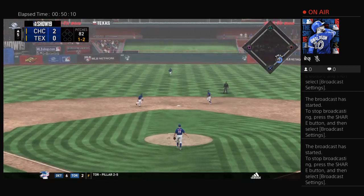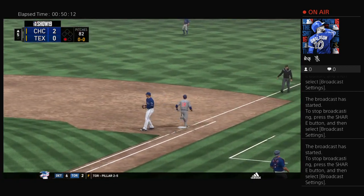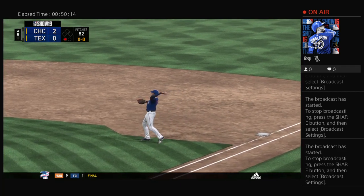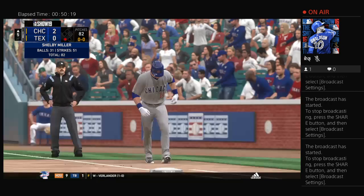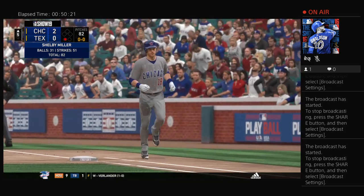Popped up. Andrus on the move. A bare hand play by Andrus. Got him. And what a vital play, preventing the leadoff man from getting aboard. Now there, batting, Williams.